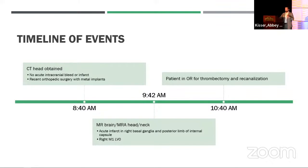And lately they've been requiring all this paperwork for you to fill out as a staff, even though this was an emergent situation. So that took about 10 or 15 minutes extra out of our time.